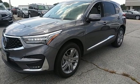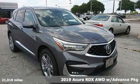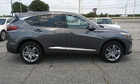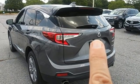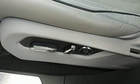It's a 2019 Acura RDX. It provides the comfort and luxury of a large SUV with the moves and fuel economy of a small one. And get ready for an impressive combination of features. Turbo inline four-cylinder engine. Automatic with driver control suspension management.